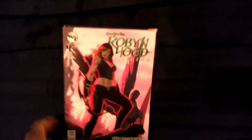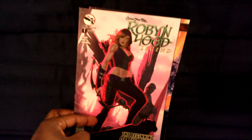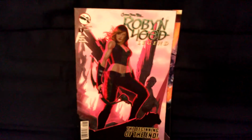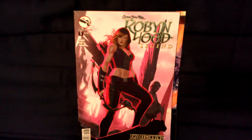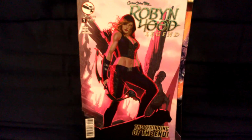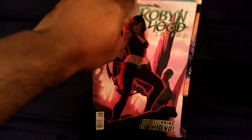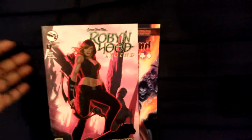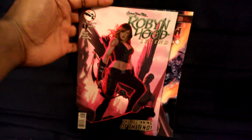So anyways, I've been there looking at some stuff I wanted to try, and I've been checking out some Zenescope stuff. And so I figured, why not? So I grabbed Grimm Fairy Tales presents Robin Hood Legend #1. Forgot the official title of this. I don't know if it's Grimm Fairy Tales. Can't really focus, but it's Grimm Fairy Tales presents Robin Hood Legend. Like I said, just trying out some random stuff. Looks decent. I like the cover too. Kind of flip through it. Art looks good. So looking forward to reading that.